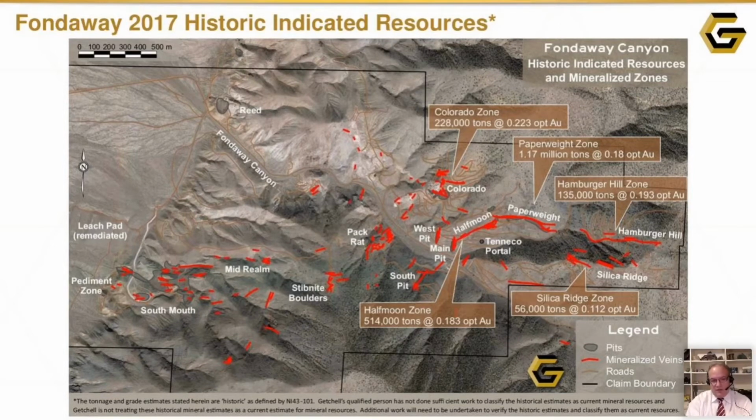But what I'm going to show through the presentation here is it's a bigger story. It's a more extensive mineralizing system. The mineralization really permeates through to the host rock, and you have a very extensive lower grade halo. So the Fondaway Canyon project comes with both components. It comes with a really good high grade core component, but it definitely has a really bulk tonnage potential low grade component.